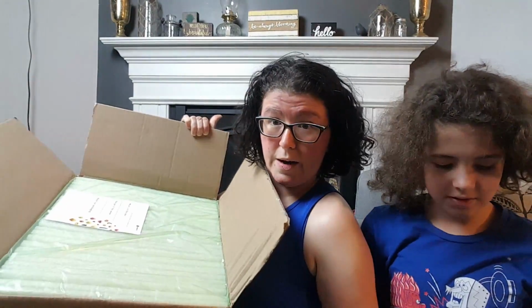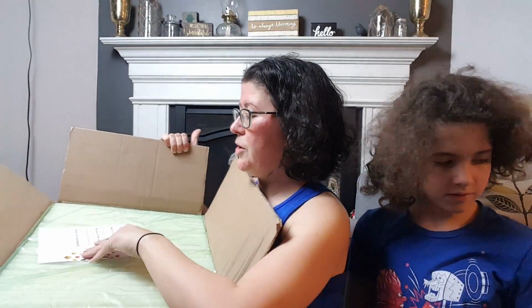So this is the box. I just popped the top to see what it looks like in there, and there you go. So here's your card. I did look at the menu. It said you're not going to get everything on the menu, but the menu is very varied. I love seasonal vegetables. I love learning to cook new things.